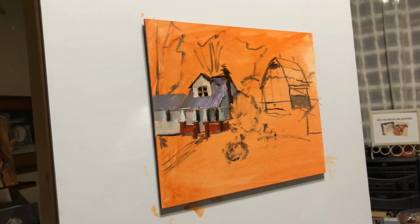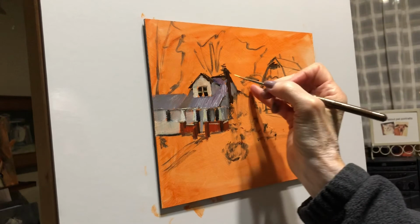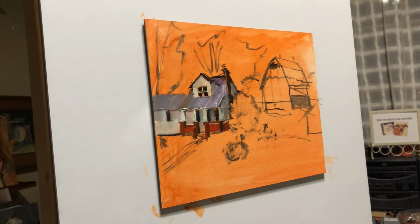And then the front of the chimney, we'll see how this ends up looking, but obviously it would be much brighter. It would be in the light.